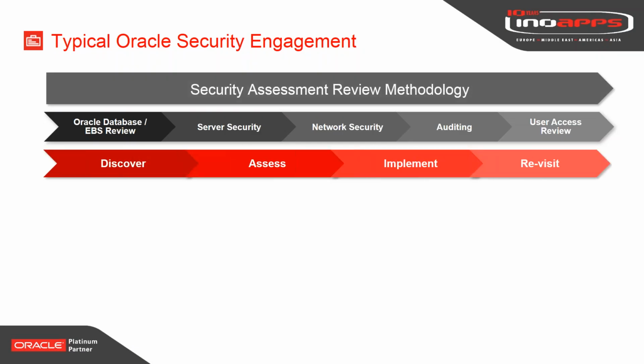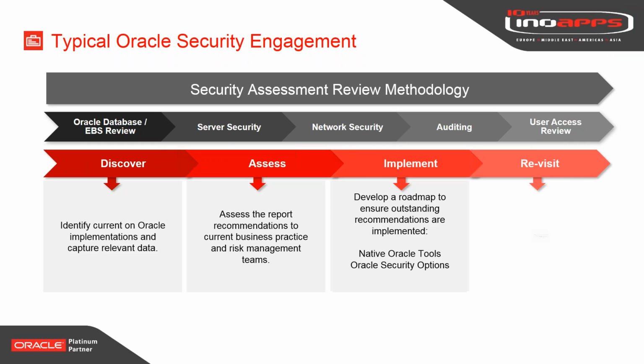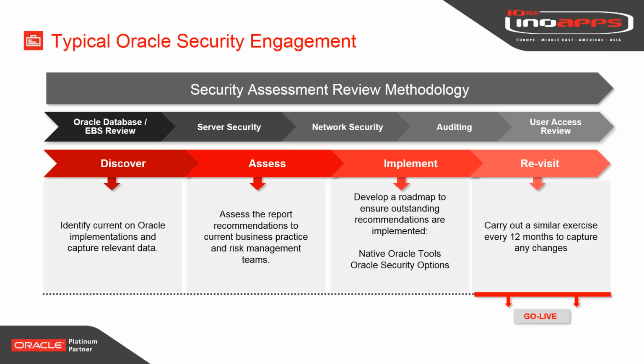What would a typical Oracle security engagement look like with Inoapps? As you'd expect, the first step is a discovery phase. So what we can offer our customers and prospects alike is we can come in, look at your current configuration of your Oracle database, your e-business suite environment, your middleware. We'll look at your server security, we'll look at network, what auditing is in place, and how are users accessing that. So we'll look at all those areas and combine that into relevant data capture.